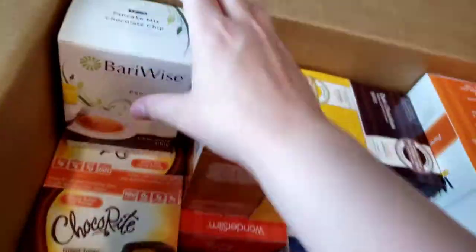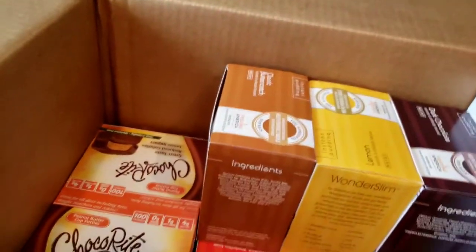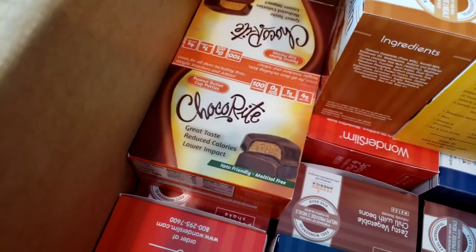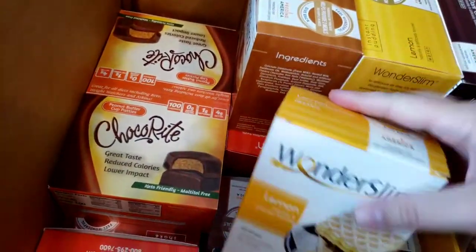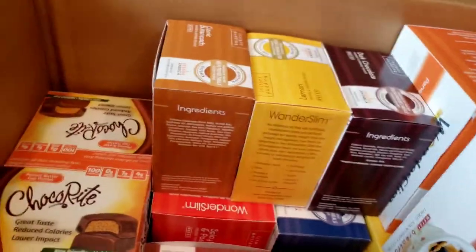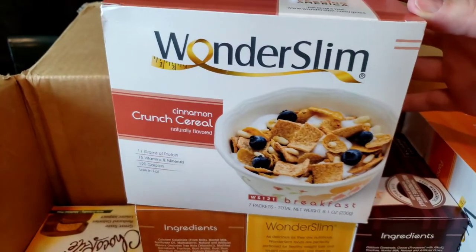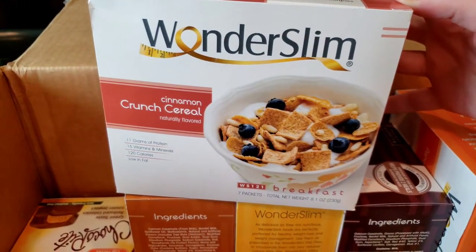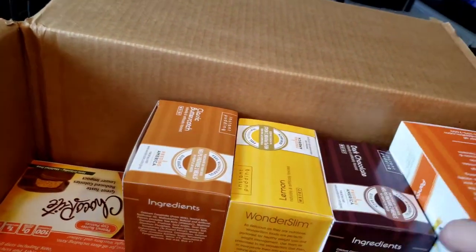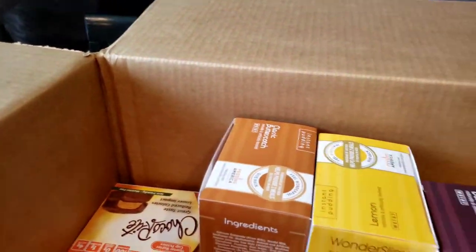Okay, and now we have more of the breakfast stuff, chocolate chip pancake mix, and I think I got two of those. I got the Berry Wise kind, and then I got the Wonderslim kind. Here's a snack thing, lemon wafers. These had good reviews. I actually only got things that had good reviews because I didn't want to waste my money. This looks kind of like a Cinnamon Toast Crunch cereal. Yeah, here's the Wonderslim pancake, just a plain pancake.